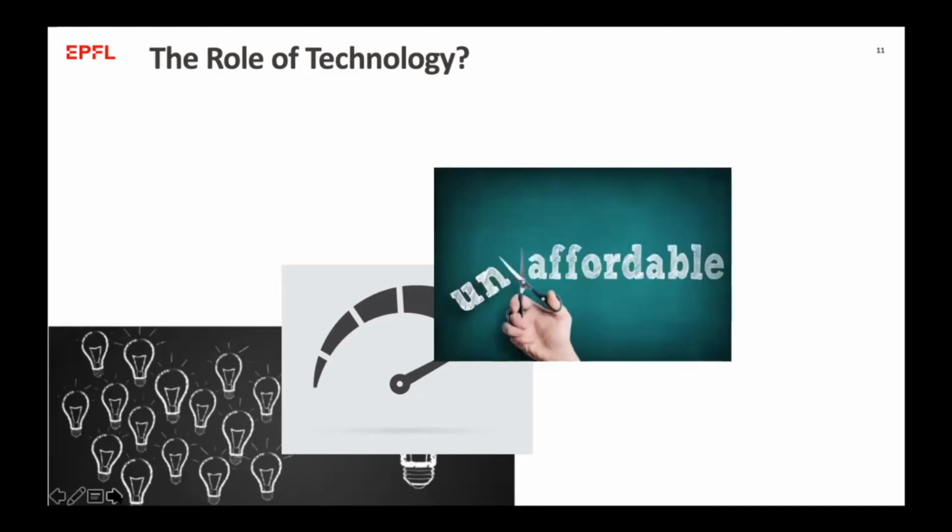Another thing is that in many ways, when we think about sustainability in the past, it was often that sustainable solutions were the high price solutions. Think about organic food versus conventional food. Technology can really help to make all these solutions more affordable to a large mass of people.